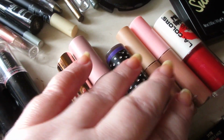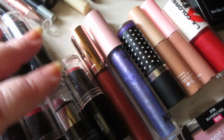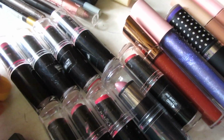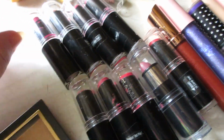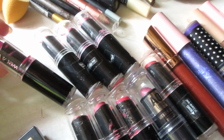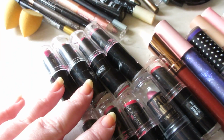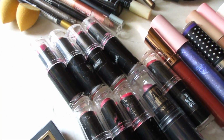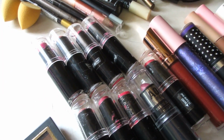Lip glosses, creamy matte lips, lipsticks, some stuff like that I'm not using, and these Wet n Wild lipsticks, and there's an AOA Studio one in there too. I didn't think I would ever part with these, but I do know that you can buy these in these shades right now for $2 each. So I figured if I get to miss any of these shades, I will just repurchase that.